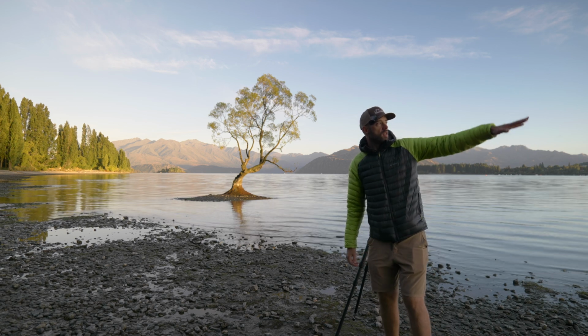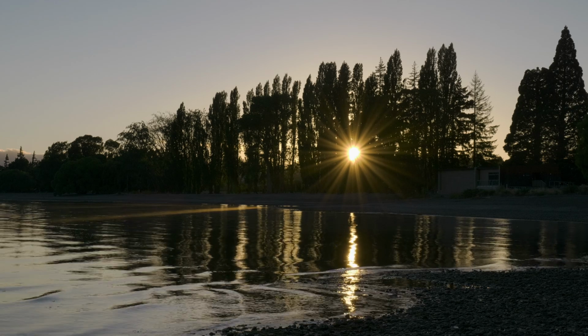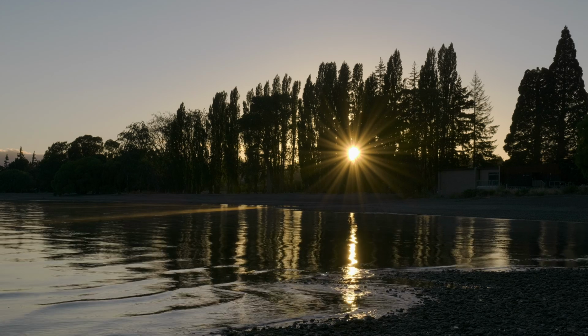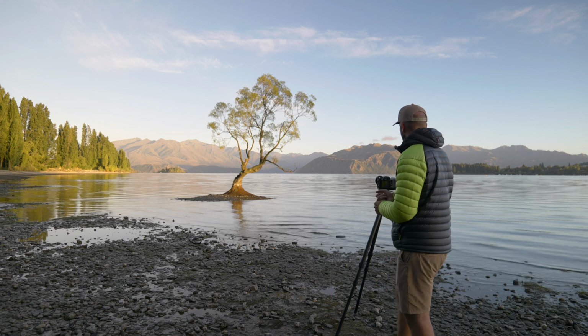The sun is rising now, but quite nicely. There's some pine trees and some other trees behind me that are diffusing the light, so it's not complete direct light, but there is some light getting through, and I just think it's looking absolutely beautiful.